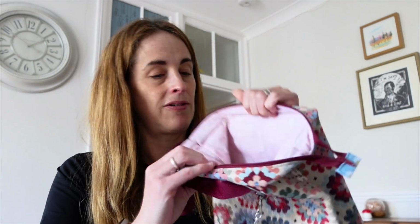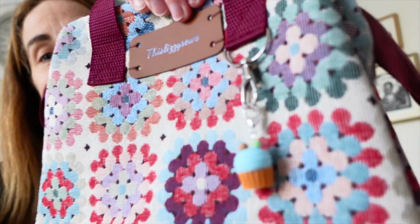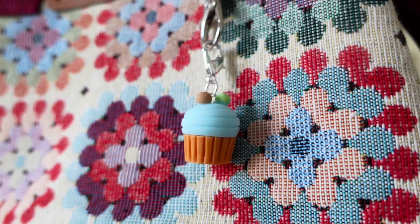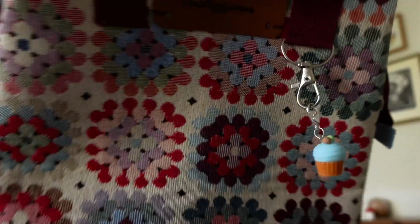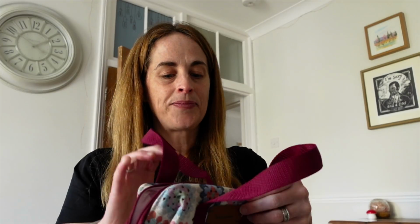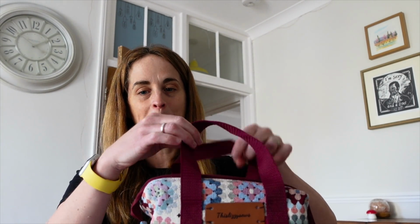They are beautiful. Look at that lining. Isn't that lovely? So this is my birthday present. It's gorgeous. Look at the little cake. Honestly, Lizzie, you're so clever. I've got the little D ring there as well. But the first thing I said when I unwrapped it, Dan was here, and I was like, oh my goodness, it's like a carpet bag, like a Mary Poppins carpet bag.